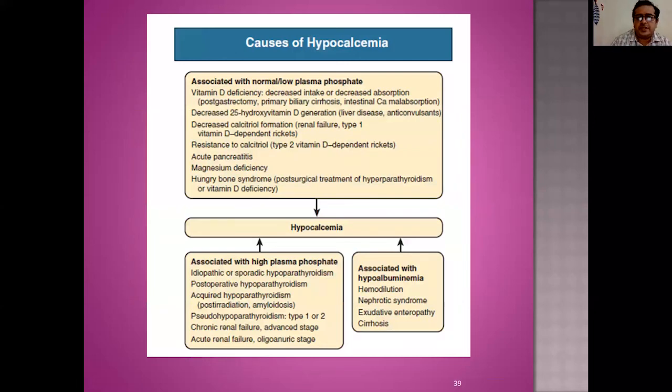Now, looking at hypocalcemia, hypocalcemia can again be divided into two basic groups. One is that associated with high phosphate levels, and the other that associated with normal or low phosphate levels. Those with high phosphate levels are basically those present in chronic renal failure, as we saw in this particular patient that we had, or it can be due to hypoparathyroidism, which can again be post-operative as well. And post-operative hypoparathyroidism can result in very severe hypocalcemia, very difficult to manage, or it can be acquired hypoparathyroidism due to irradiation or amyloidosis.